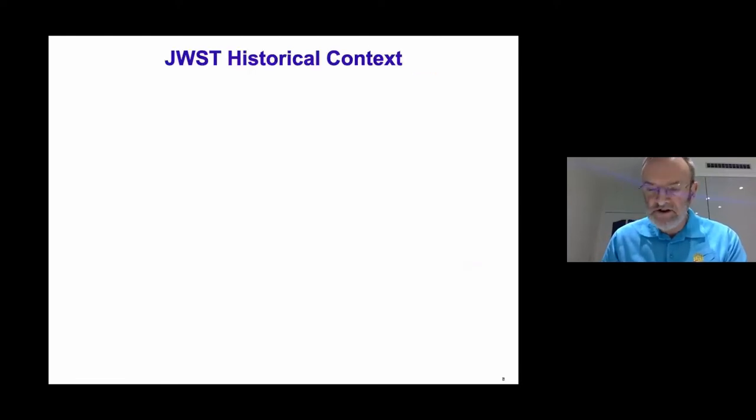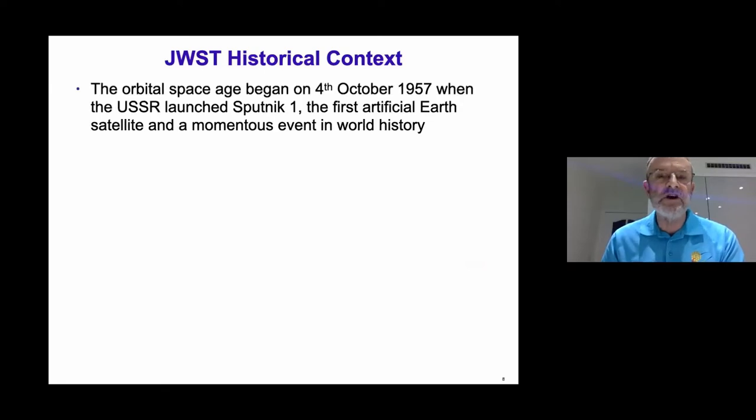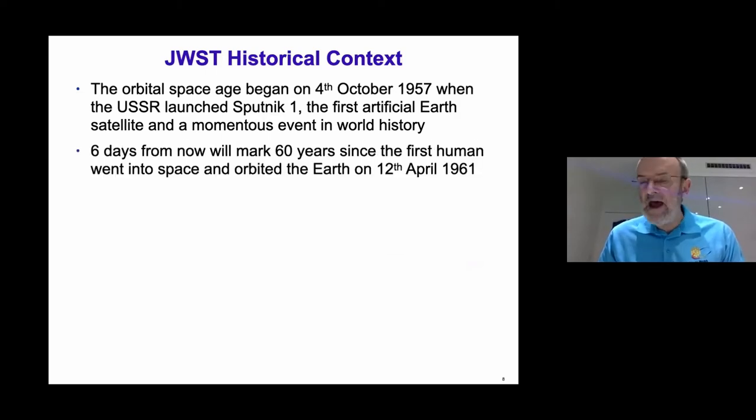So I want to start with the historical context for James Webb. The orbital space age began on the 4th of October 1957. I was just a lad then, I'm that old. That's when Sputnik 1 was launched, the first artificial Earth satellite and a truly momentous event in world history. Six days from now will mark 60 years since the first human went into space, as somebody's already mentioned.